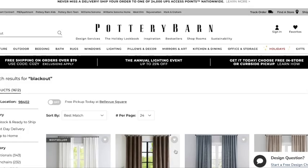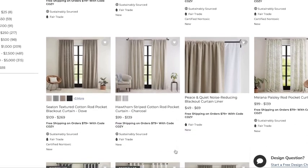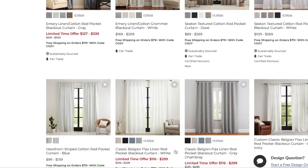So I love that because I love long panels and I love them kind of pooling on the floor, like 2 or 3 inches on the floor. So I will check that out. Then if I have a really specific need, like I need it to black out or have thermal blocking capabilities to keep a room warmer, I will check Pottery Barn for that. And then maybe eBay.